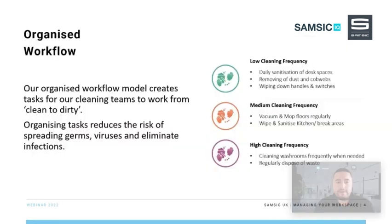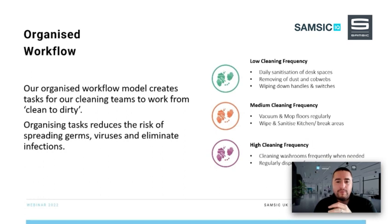So as we head over to what we consider workflow, which will benefit with what's happening with hybrid working at the minute. We have designed our own organised workflow model, which creates tasks for our cleaning teams on site to work from clean to dirty. What that means is that we avoid cross-contamination, going from areas that are really dirty over to cleaning really clean rooms. So it means that we reduce the risk of spreading germs, viruses and eliminate infections.